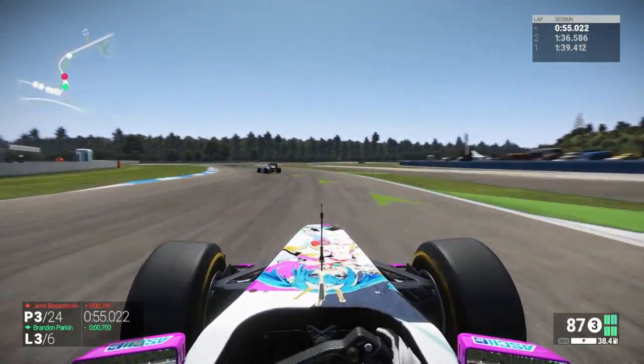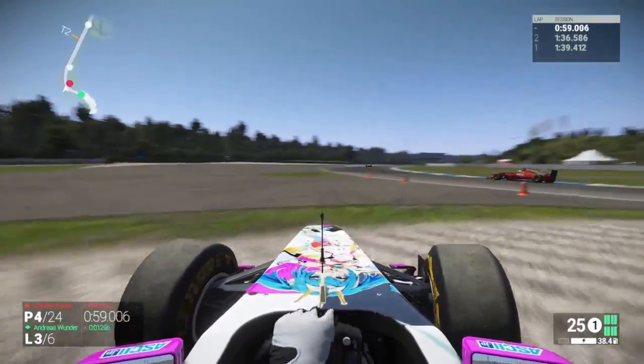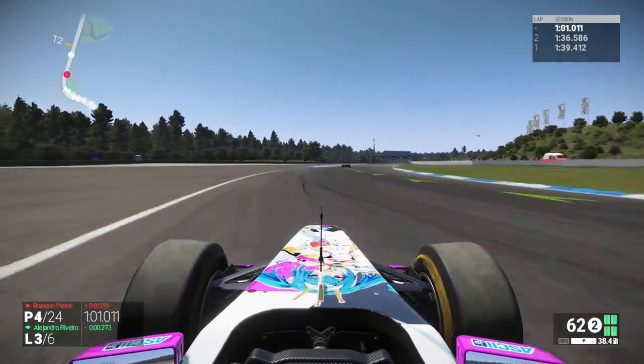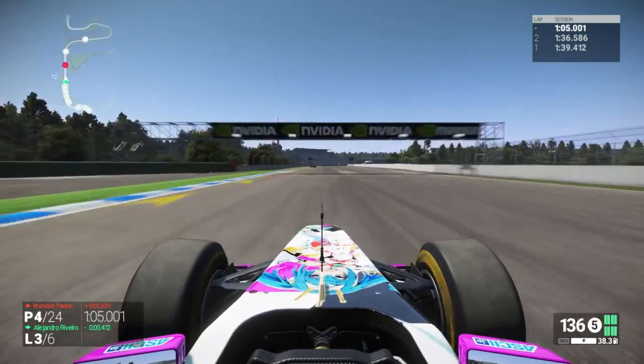I saw that second place car wobble a little bit, and I spun my tires. So let's try to get back on track. We lost a position, but that's not the end of the world. At least it wasn't more than one.